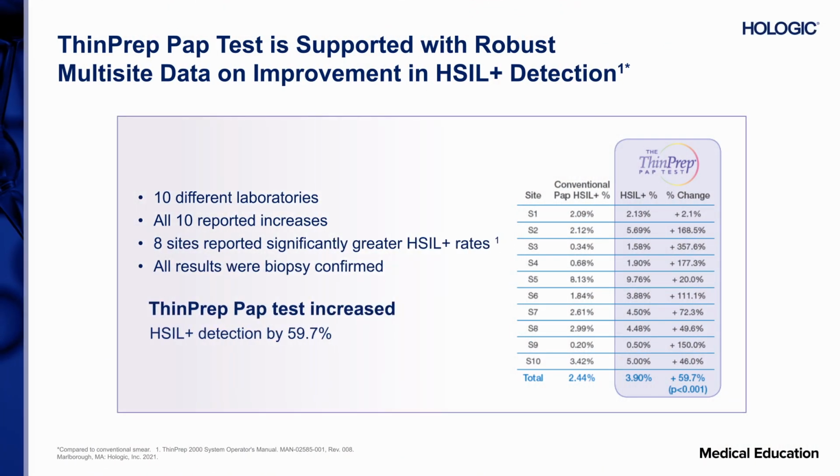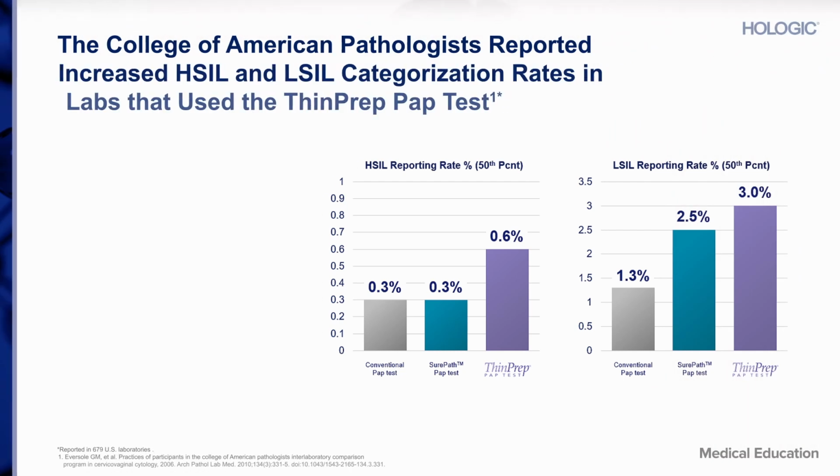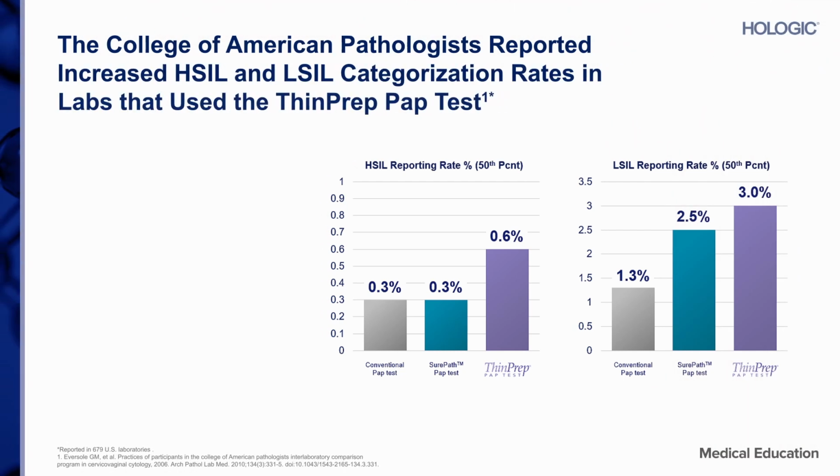Additionally, ThinPrep is supported with robust multi-site data showing an improvement in HSIL plus detection. In 10 different laboratories, as depicted in the table here on the right side, they found an increase in HSIL plus detection as compared to conventional Pap when using ThinPrep. In these studies, all results were biopsy confirmed. ThinPrep showed an increase in HSIL plus detection of 59.7%.